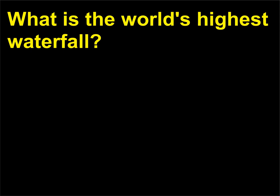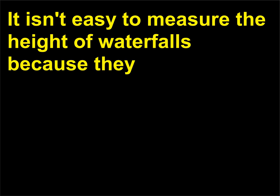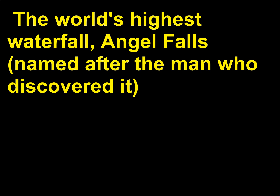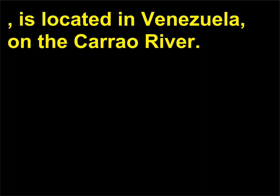What is the world's highest waterfall? It isn't easy to measure the height of waterfalls because they usually descend in a series of falls instead of in one big drop. The world's highest waterfall, Angel Falls, named after the man who discovered it, is located in Venezuela, on the Carao River.